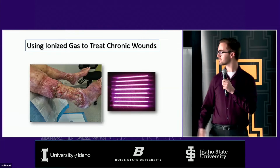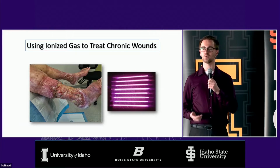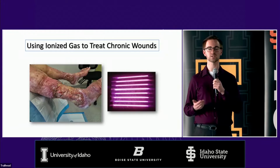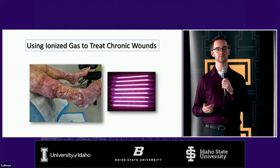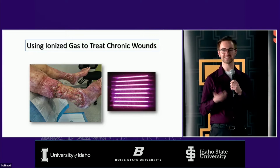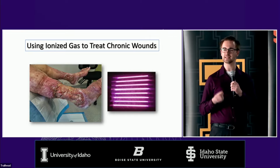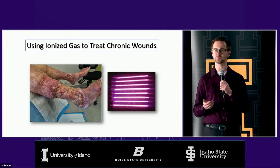Chronic wounds, seen here on your left, are wounds that fail to heal for months to years from their initial onset. They affect more than 6.5 million Americans every single year, and their treatment costs northwards of $50 billion annually. Now, obviously, that's very expensive, right? That's a lot of money.